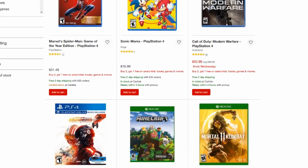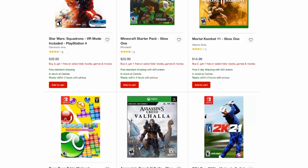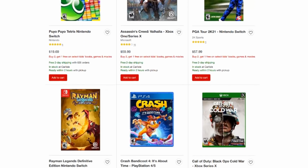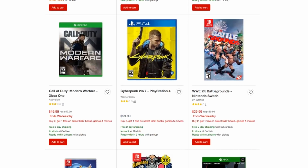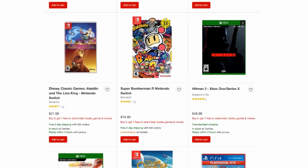Xenoblade Chronicles Definitive Edition if you have a Switch. What else we got? Star Wars Squadrons at $40, a little bit too expensive there. Crash Bandicoot 4, It's About Time is on here, $50, so that's not bad. You could get Crash 4, Spider-Man, and one other game, Hitman 3. Let's say you got those 3. I mean, that's pretty good, all things considered. $100 for those 3 games, I think, is pretty solid.